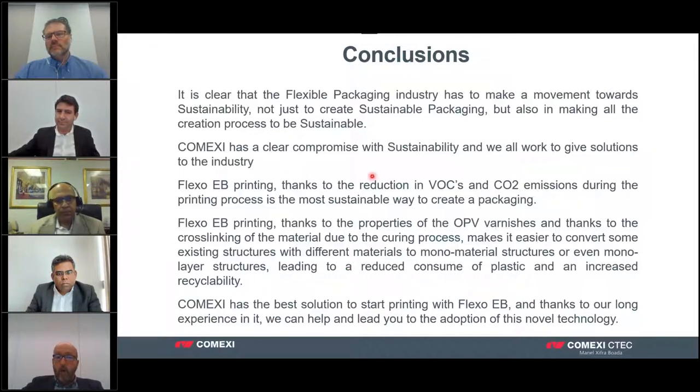So we are covering all the steps where this flexible packaging industry is creating, let's say, problems for sustainability. And we think that Comexi has the best solution to start printing with flexo EV. Thanks to our long experience, we can help and lead you to the adoption of this novel technology. And that's all for my part.